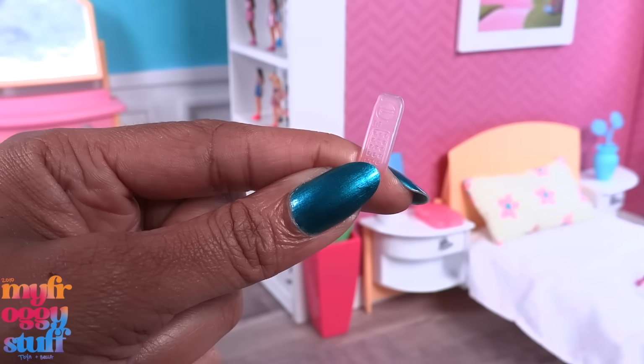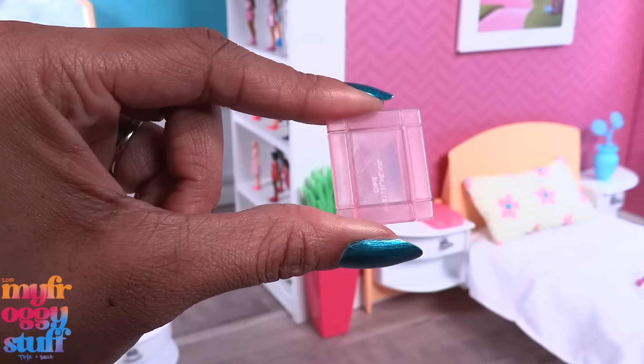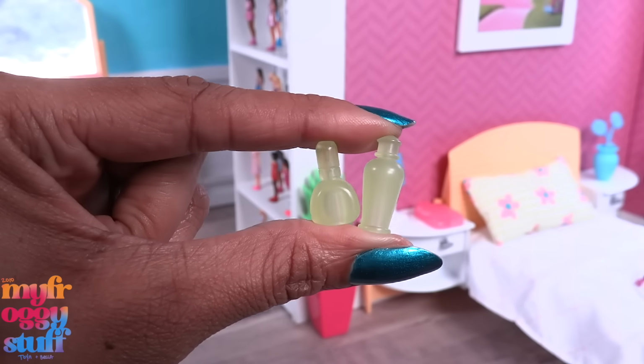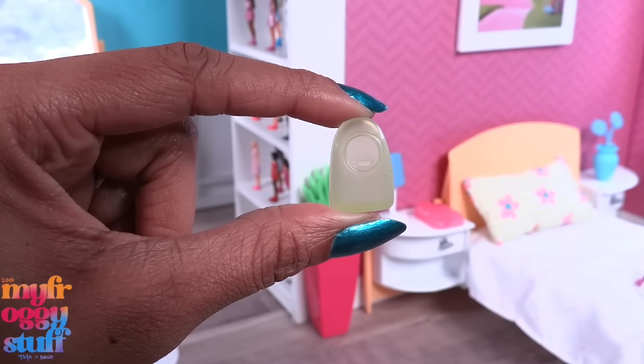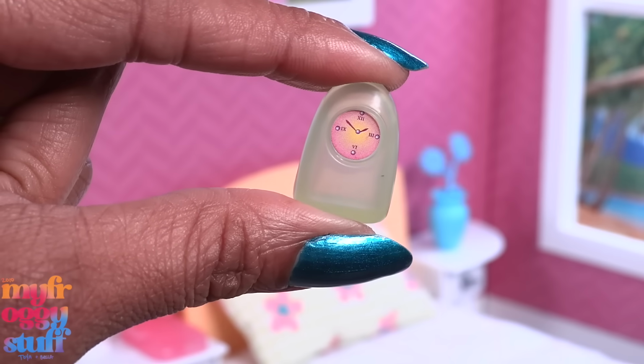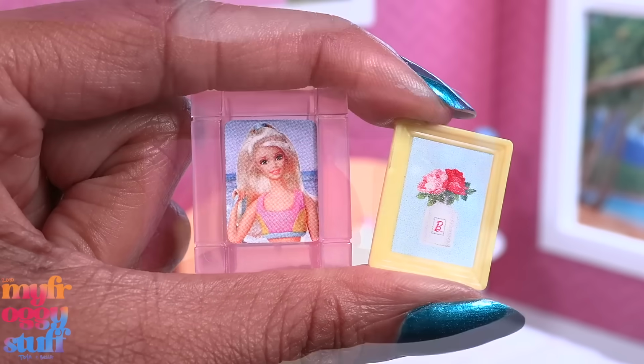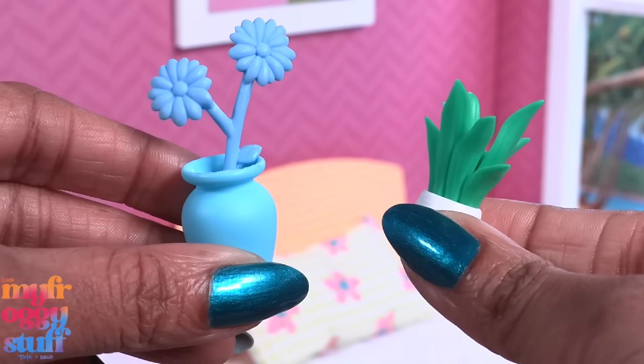There's a matching remote control for the TV and a picture frame where we can add a sticker. We have 2 perfume bottles in green and a matching clock where we can add another sticker. So both rooms come with clocks, picture frames, perfume bottles, and some kind of plant.